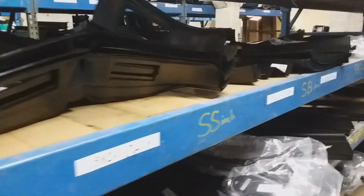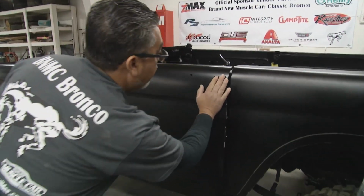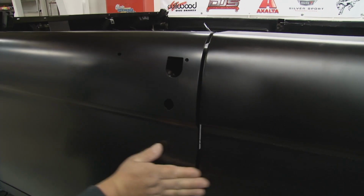Aftermarket manufacturers don't always have the original dies at their disposal. Instead, they find vintage vehicles to measure and use as templates. As a result, modern pieces are only as accurate as their counterparts from back in the 1960s.